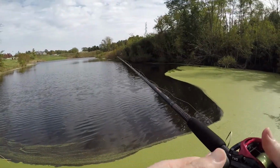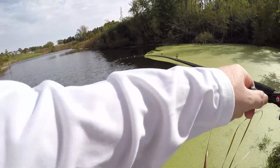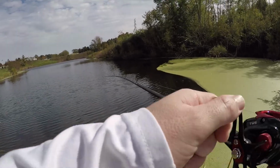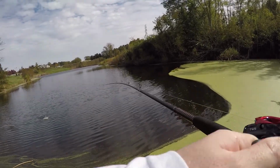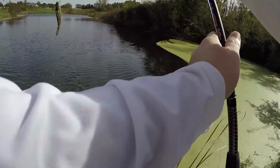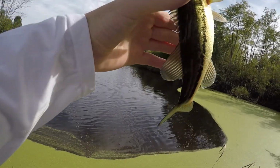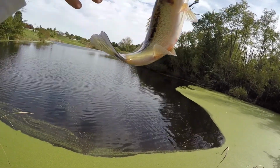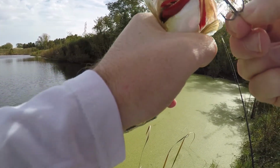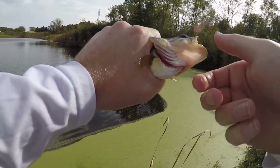I don't know, I have a hard time. I feel like there's another one. I feel like the bigger ones are in the middle of the lake. This is a better one. Three. It looks like they can't even, I don't even know why they're going after this. They can't swallow it. The bait's way too big, but again, they'll go after anything that goes right in front of their face.